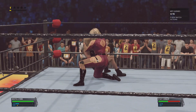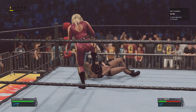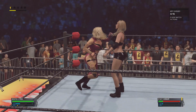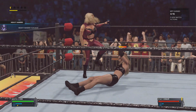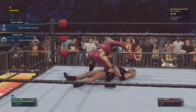And standing across the ring from her is a legitimate legend in WWE, one of the craftiest superstars to ever step foot in the ring, Stacy Keibler. Talk about someone who never ceases to surprise. Stacy is as smart of a competitor as they come, somehow always finding ways to win. Nikita telling her opponent to bring it on.